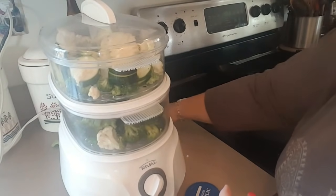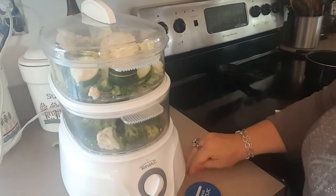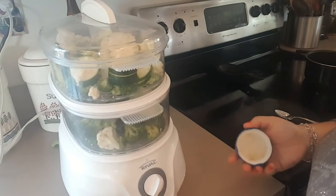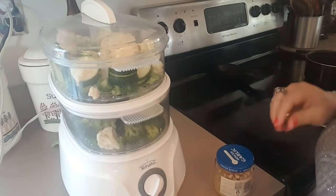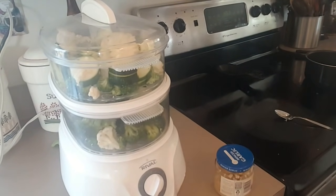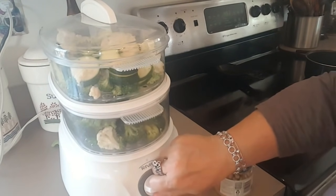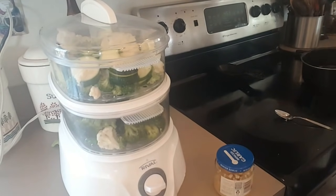Normally these take maybe about 15 minutes to cook. I'm probably just going to cook them for about 10 to 12 minutes today, because that way when we reheat them at work, it'll cook them more, and then that way they won't be overcooked. So I'm just going to go ahead and put that for about 12 minutes and just let that steam. And in the meantime, I'm going to get my rice cooking.